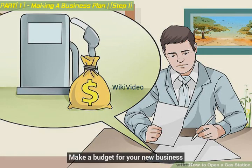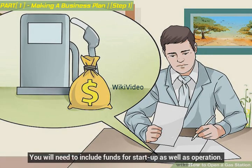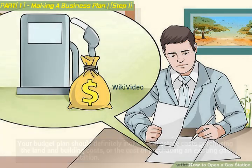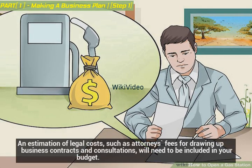Make a budget for your new business. You will need to include funds for startup as well as operation. Your budget plan should definitely include real estate costs, purchasing the land and building costs, or the cost of purchasing an existing gas station. An estimation of legal costs, such as attorney's fees for drawing up business contracts and consultations, will need to be included in your budget.